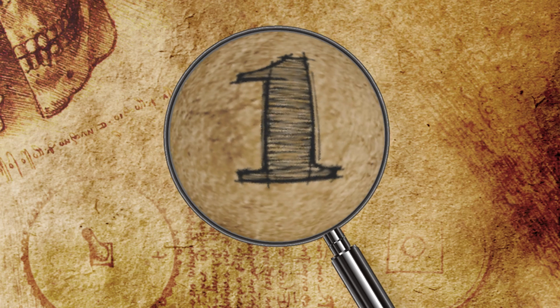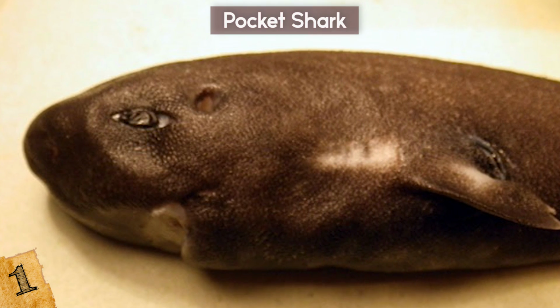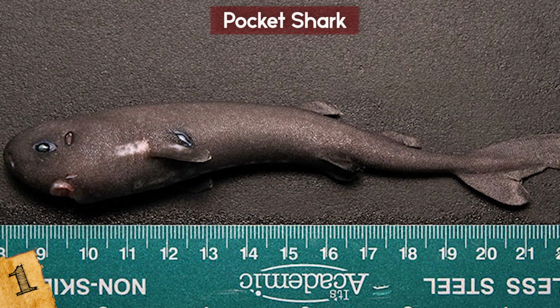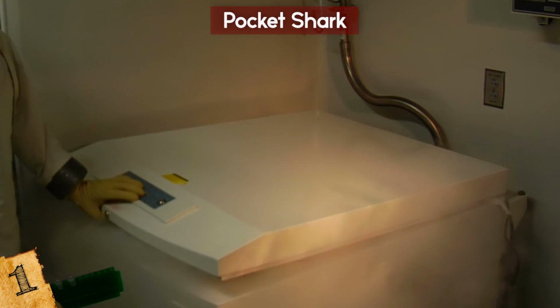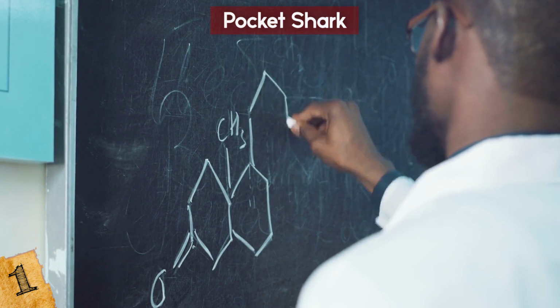Number 1. The Pocket Shark. When it comes to rareness, the pocket shark might just be the rarest shark in the world today. I say this because only 2 have been found in history, and the second was found by accident. During an expedition in Louisiana, several creatures were captured and put in a freezer in a laboratory. One of these was a pocket shark, but they didn't know that at the time. When they realized what they had, they immediately went to work to learn more about it.